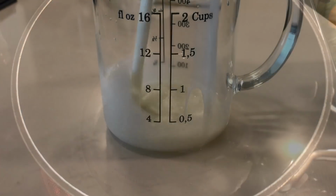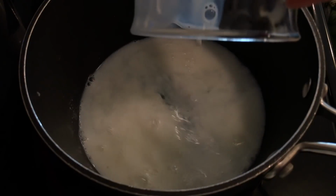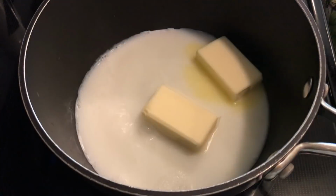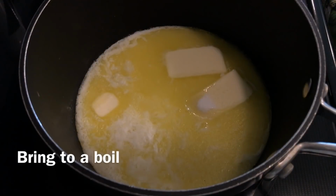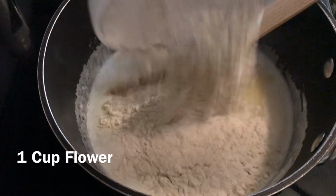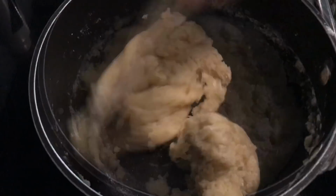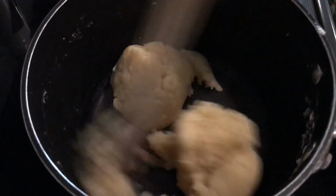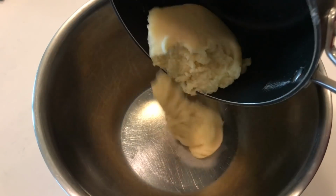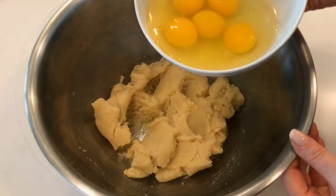For the pastry dough, bring to a boil water, milk, and unsalted butter. When the milk starts boiling, add flour and then stir constantly until you have a thick, wet dough. Cook for 2 minutes and then remove from the heat. Transfer to a separate bowl and let it cool down.